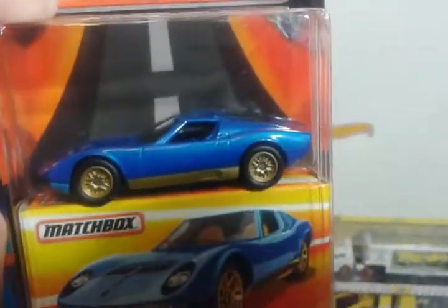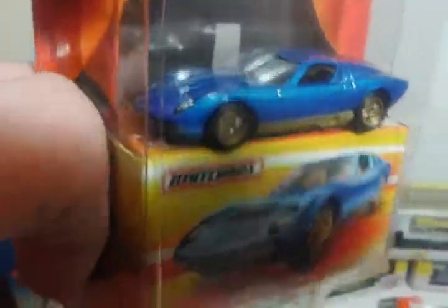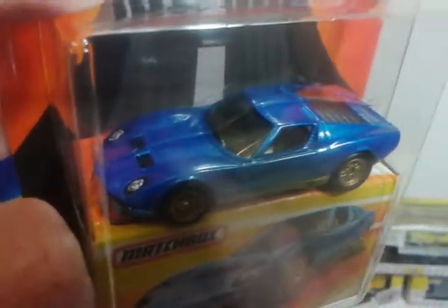Because, well, if you look at my videos, I show a tan one. In that video, I mentioned that I also have a blue one, so here's the blue one. I need to get all these out of the package. One day, I'm going to have a mass opening.